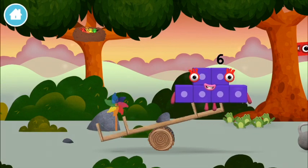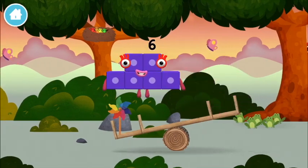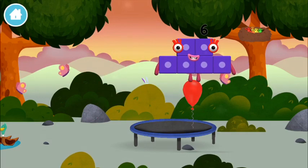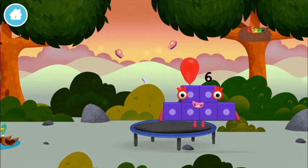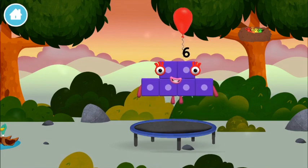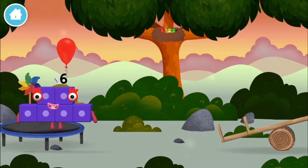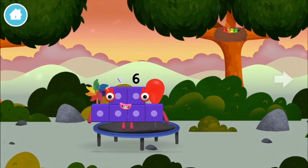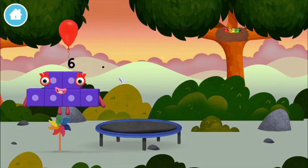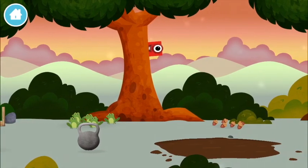A windmill. Four birds in a nest. A balloon. A windmill. Five frogs singing. You found a number block.